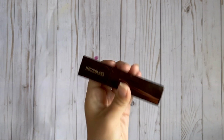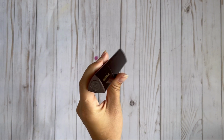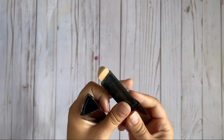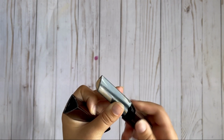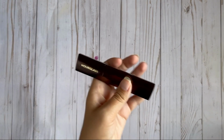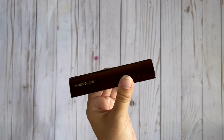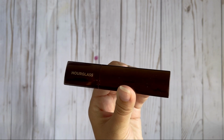I think the most shocking thing to me, this is the Hourglass Vanish Stick, and I have this in the shade Porcelain. I have been choosing to use this one over the Josie Maran one because I would prefer the formula of this one more. I haven't changed my mind on it. I still don't enjoy it like I enjoy other foundations, but I'm not going to get rid of this. It's going to stay in my collection.